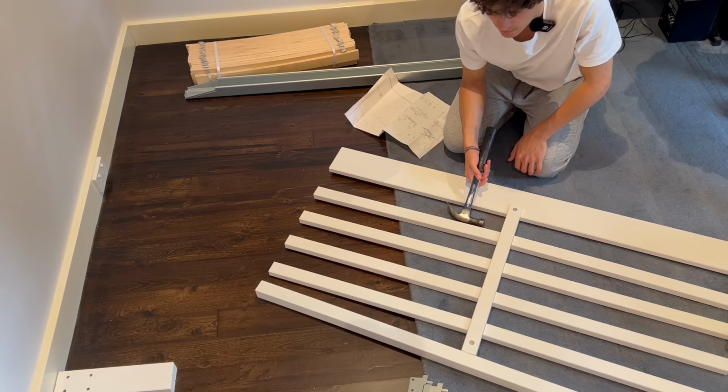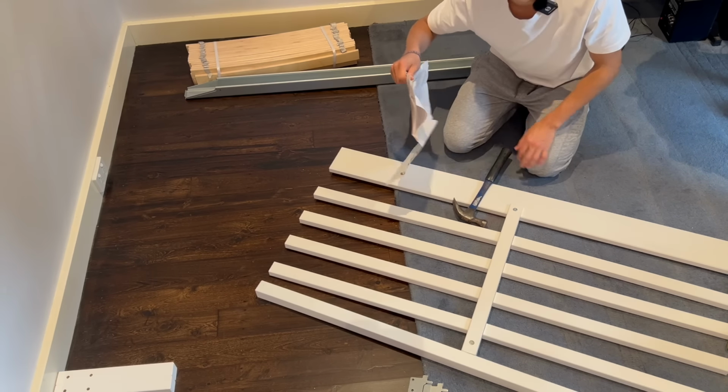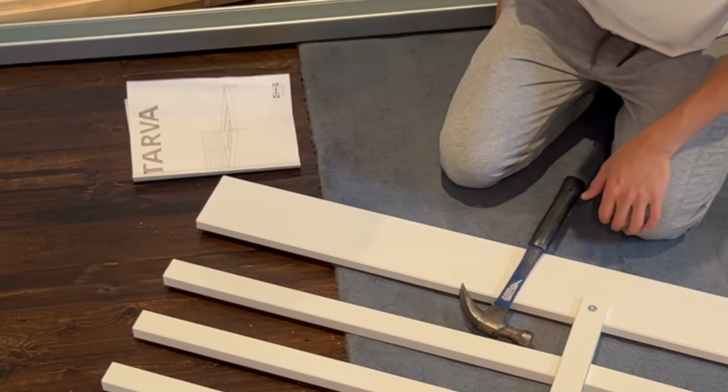But anyway, let's get this bed done. Jesus. Looks like I still got a mountain to climb here.